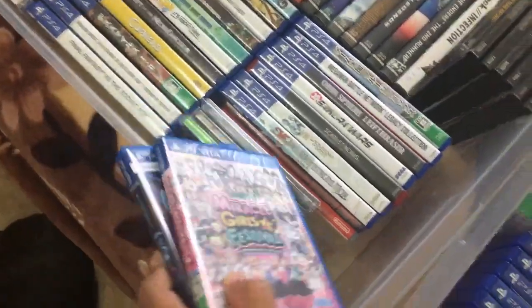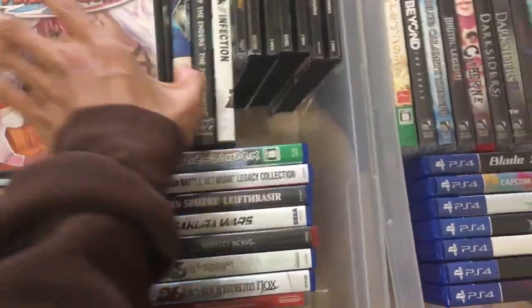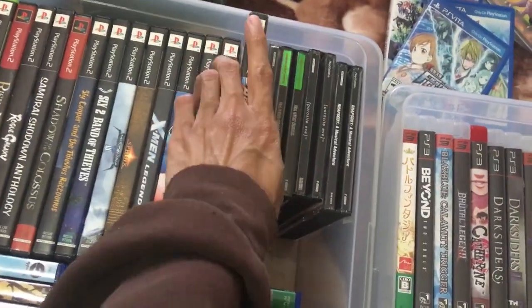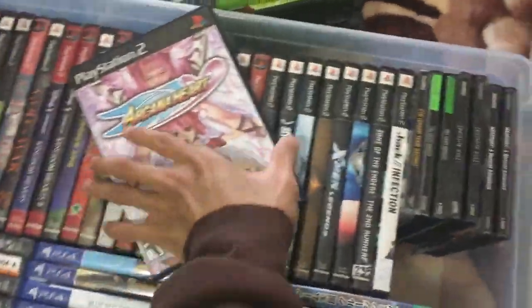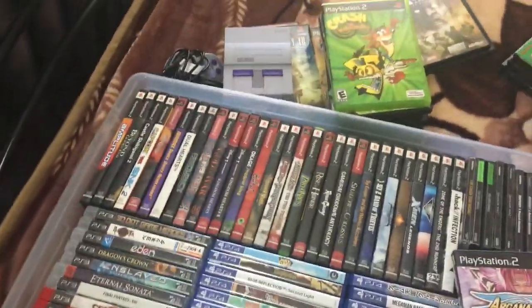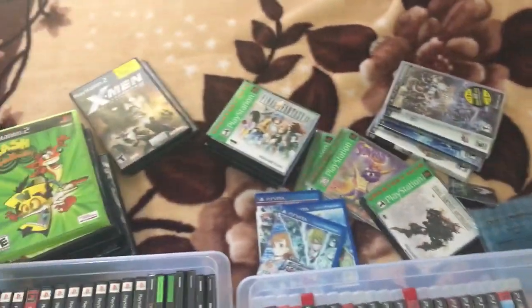So these can go in here. I do not have space. Oh, wait, I might have space for Arcana Heart. It's a tight squeeze. Okay, now I don't want to break the case. So, all right. So this may be my final game collection. There might be a few tweaks here and there, but yeah. I'm not going to be selling all this stuff or getting rid of them.